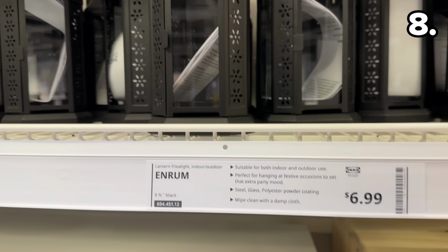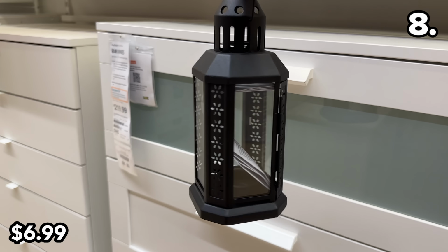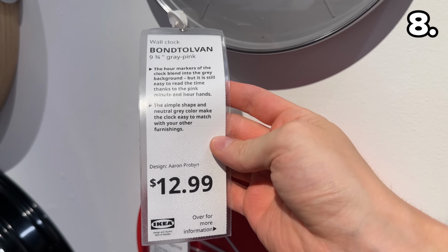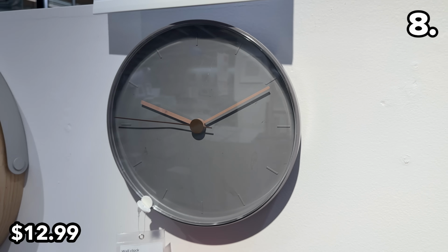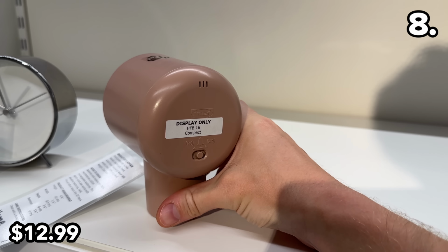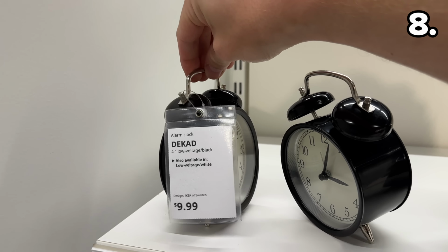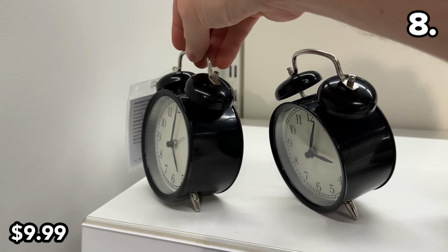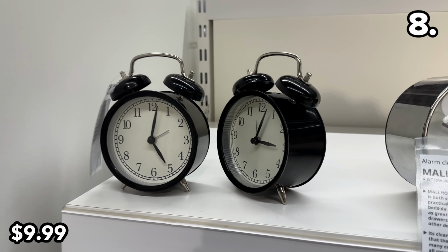This black metal tea light lantern at $7 could be purchased in black or white, and the quality is terrific. If you still enjoy a good wall clock, I love the mid-century modern design of this one for $13, and echoing a similar aesthetic, you might like these modern alarm clocks for the same price. I haven't seen one of these vintage alarm clocks in many, many years, but if you want to go back in time, you can now do so for $10.